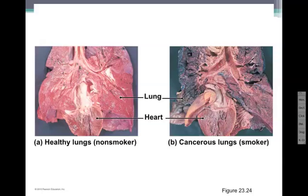Not all lung cancers are for smokers. I just want to make sure you understand that. You can get lung cancer if you don't smoke, but the majority are. There is something known as secondhand smoke also can cause problems. And you can see the lung that's damaged. You see where the heart is and the lungs surrounding it. And some of that black tissue is not just cancer, it's also the nicotine from the lungs.